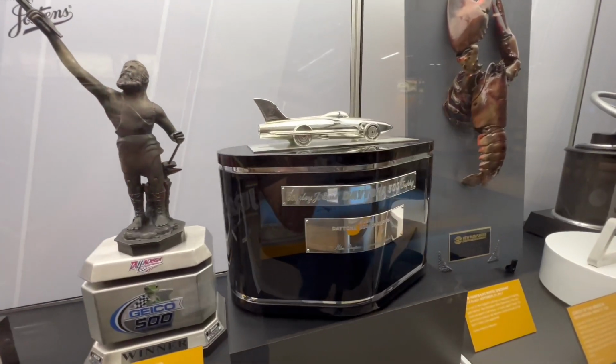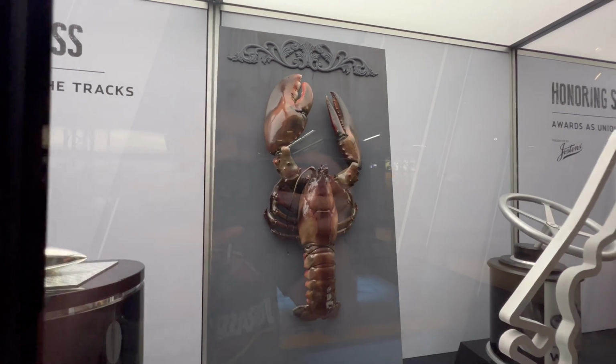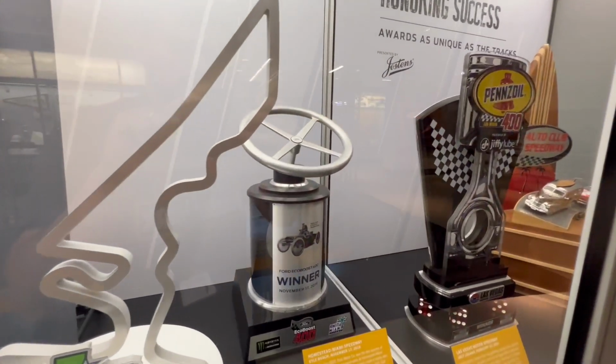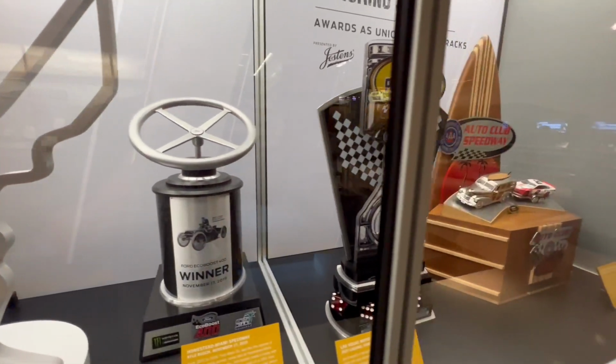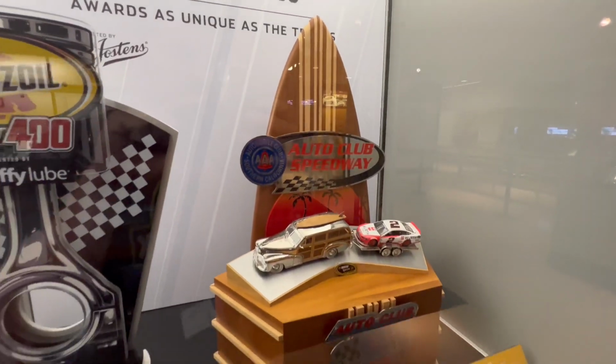Talladega, Daytona, New Hampshire, we got a lobster. Definitely some neat trophies. And a surfboard here at Auto Club.